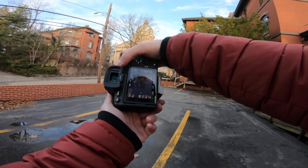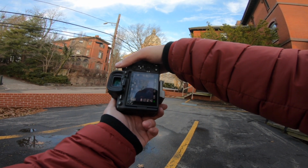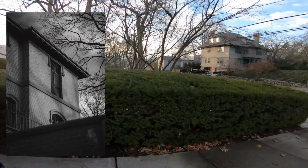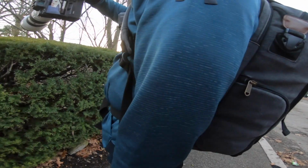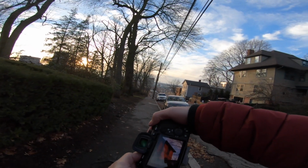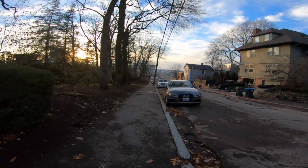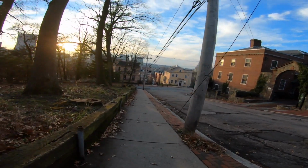You guys see the reflection in the puddle right there? Could be cool, could also probably be dumb. Just say yes. Okay. That's print. That's print city. Hold on, wait, I want to see something. Ooh. Oh, hold on. That's print city. You kidding me? Oh, look at the state house. I need to get a 100 to 400 so bad.